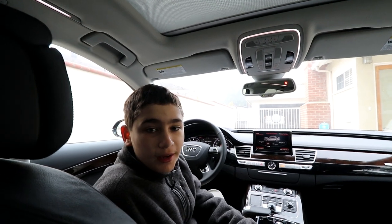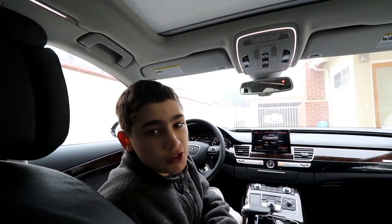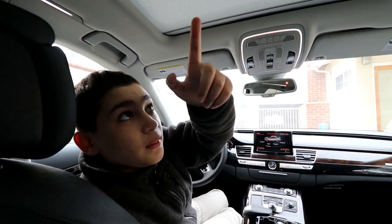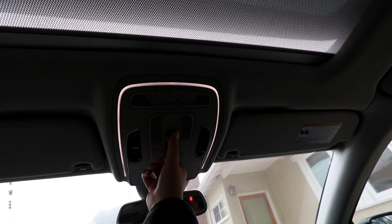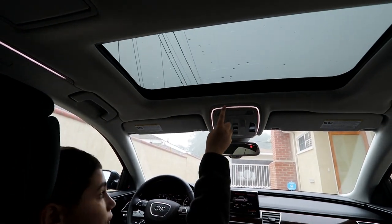Hey guys, right now we're in a brand new Audi A8, and we're gonna show you some of the cool features, and we're gonna start with this panoramic sunroof. One here and one in the back. We're gonna start by removing the shades, and there's one button for that. And then we're gonna open the sunroof.